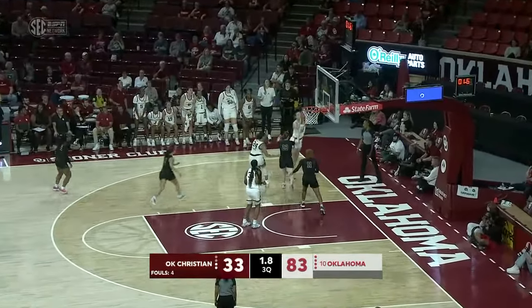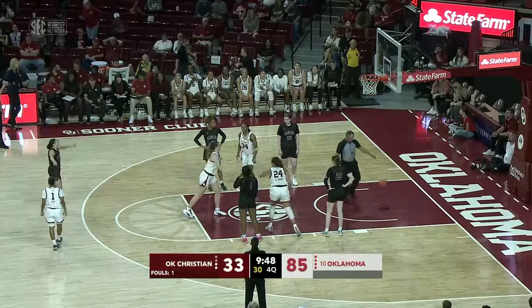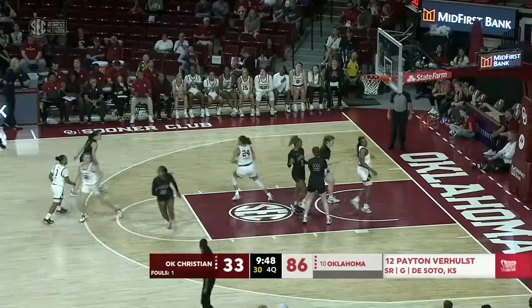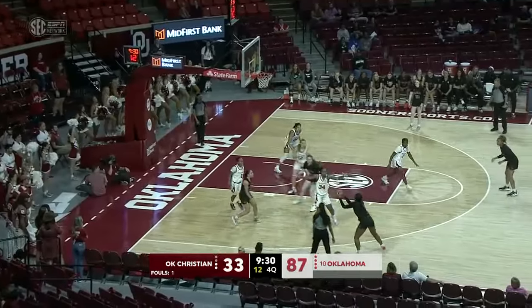Well, it went the wrong direction. Put back by Verhulst. Liz Scott at the horn. Counts. Newcomer of the year a season ago, Peyton Verhulst had a great year, and as you said earlier, she can run the point. She could play your power forward spot if you wanted to. Shouldn't be surprised, Chad. Great job by the Sooners there.